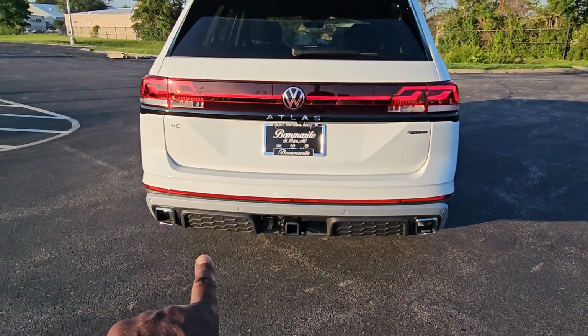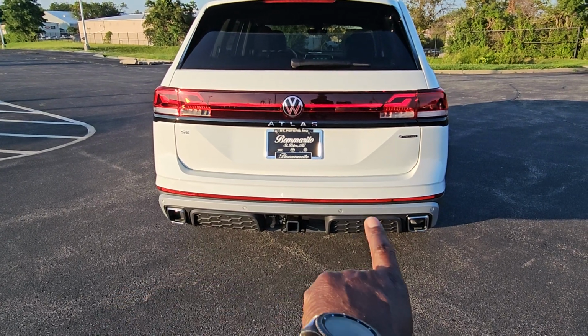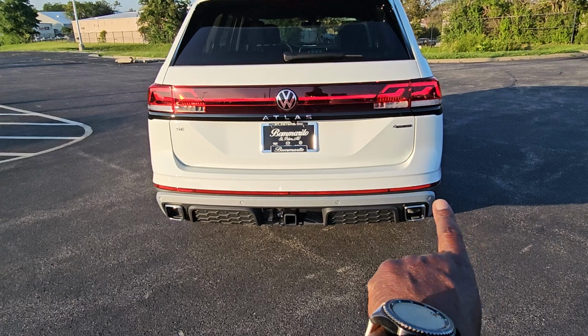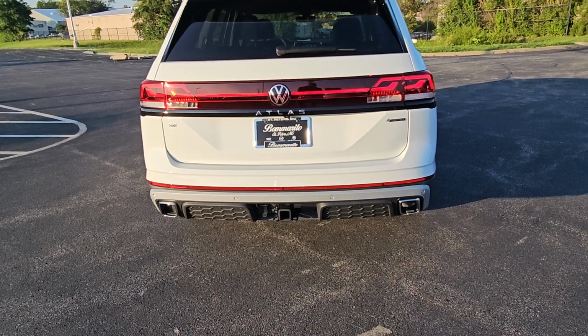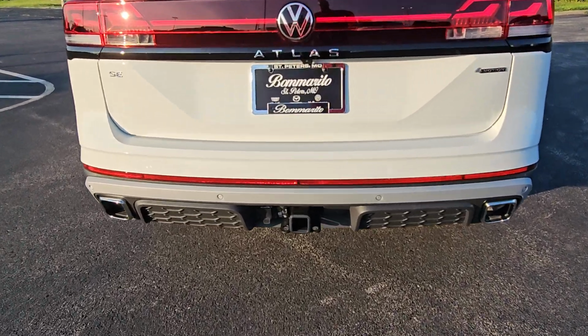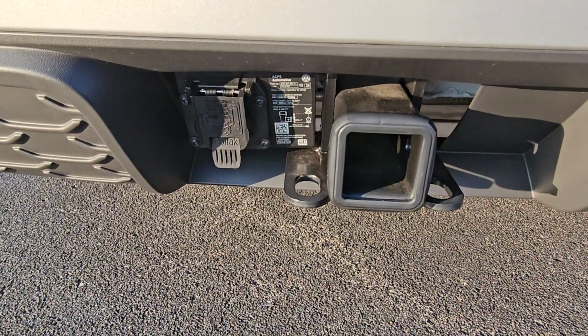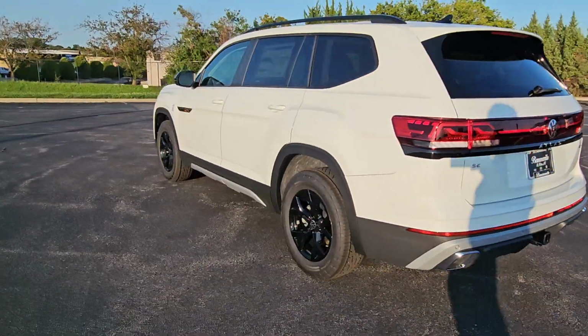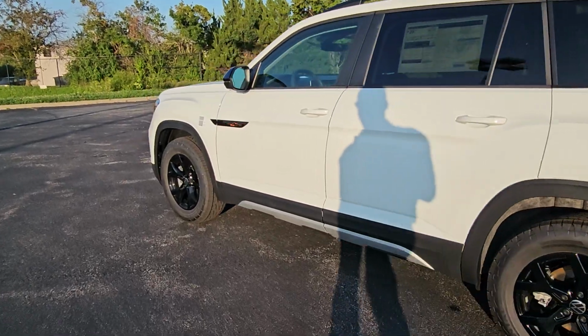You have dual faux exhaust tips down here, trapezoidal exhaust at the bottom, beneath the oversized reflector, and more cladding mimicking the scales down below. A 5,000-pound tow hitch with a 7-pin adapter right there to the left. Let's take a look at the inside.